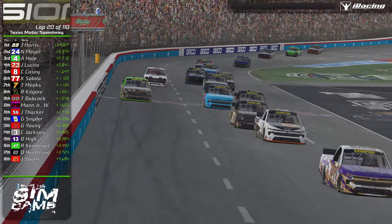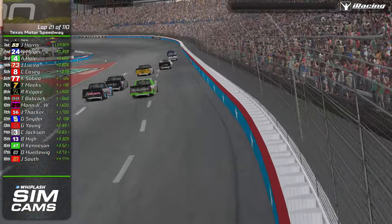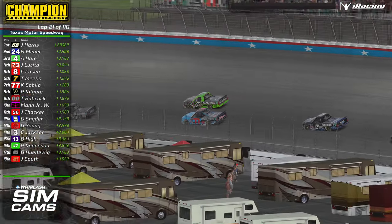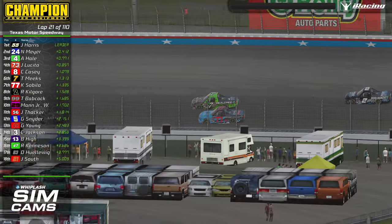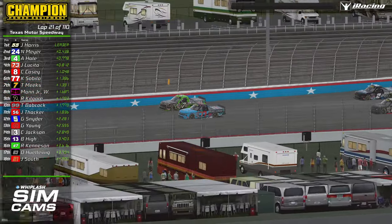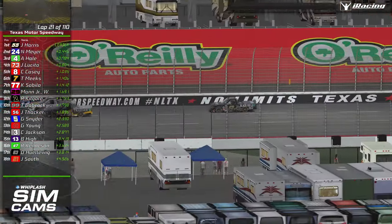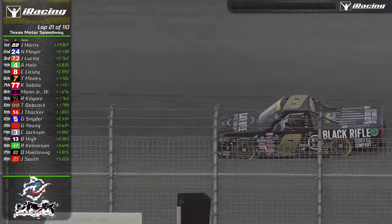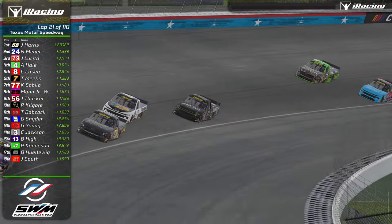Very, very tight. Sevilla down to the right rear quarter panel is just going to give the position up there to Casey in the number eight. Yeah, Carter Casey, a face I haven't seen in quite a while. I'm familiar with him, of course, from a couple years ago at the beginning of the team I'm involved with. Very fast driver, you know, 4,000-plus iRating. Clearly knows what he's doing.